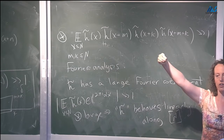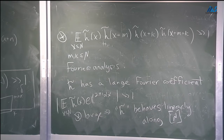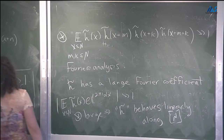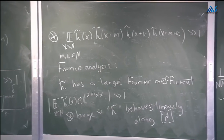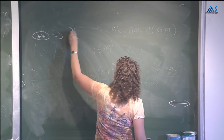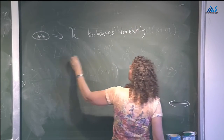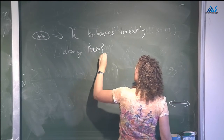However, the information that I have here, I can use locally. So I can fix an n and use the same kind of Fourier analysis. And what I would get from double star is that H behaves linearly along m smaller or equal than square root n for many n.